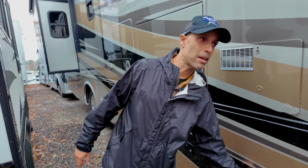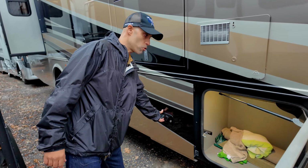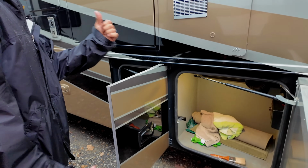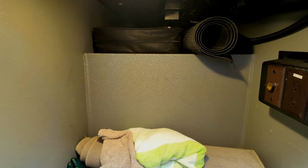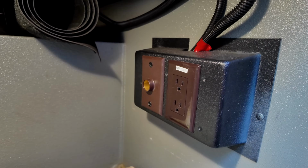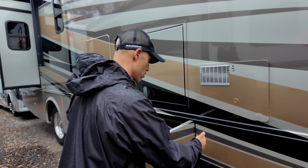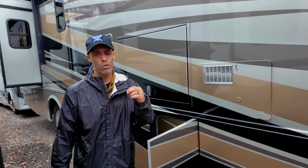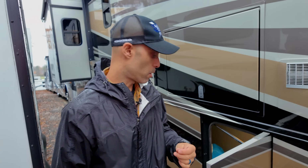Now, one thing I do like about this, there's massive storage in here. And again, this is a gas motorhome, so you do have that drive shaft that runs across, but if you look inside, this is the first bay here. You can see the size of the storage, and then they give you 2 outlets. All the doors on the Tiffins are aluminum doors, very heavy, and they close really easy. Super well made. 2017, guys, this is before Tiffin was acquired. It was still a privately owned company.